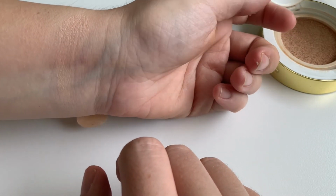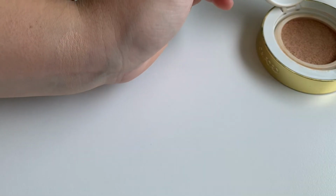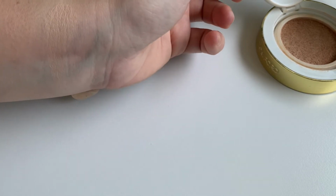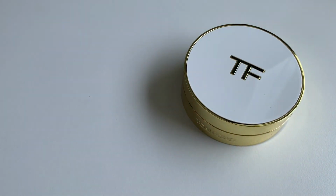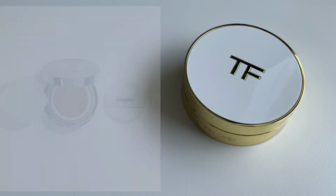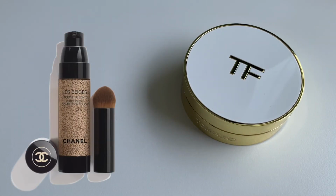Mine is in the shade 0.5 Porcelain, and it has a healthy glow look without covering too much, but just giving a uniformity to the skin. It's pretty fresh looking without looking cakey or heavy. I'm not sure if this foundation is still in production or it has been discontinued, but I have other options for you. Depending on the coverage you want, you can opt for the Koh Gen-do Aqua Foundation for the highest coverage, or the Sisley Cushion Foundation is another good alternative to the Tom Ford one. And the newest Chanel Le Beige Touche de Teint.